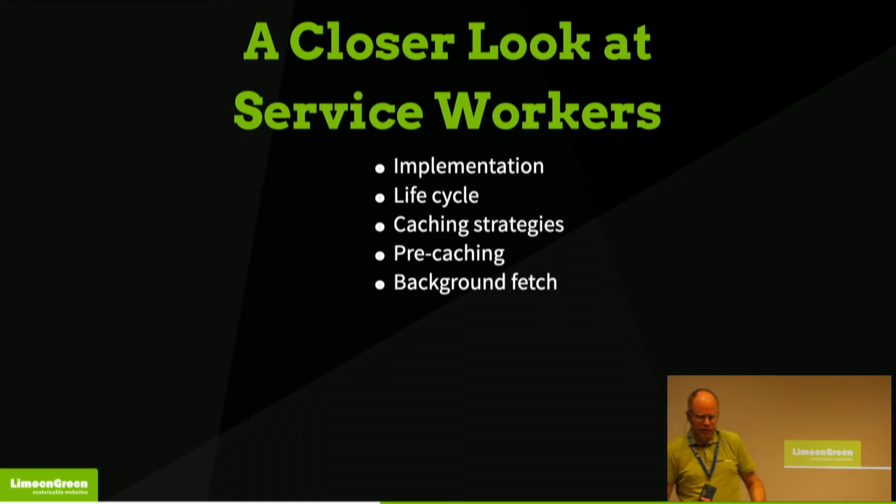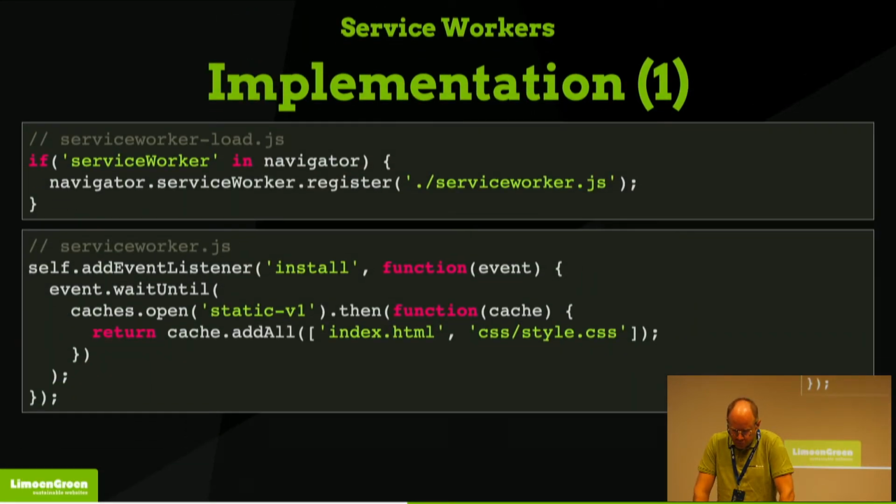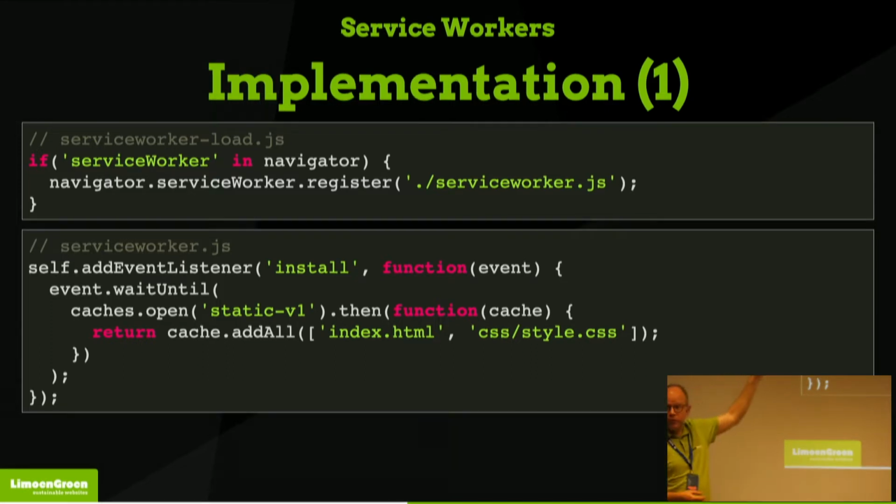Cool. So now let's have an even closer look at service workers, how they're implemented, what a lifecycle means. Talk a bit about caching strategies, pre-caching, and background fetch. So here we have a really simple service worker example. The top code, I hope it's readable even from the back. Otherwise, there are chairs.